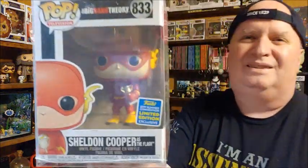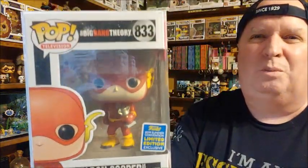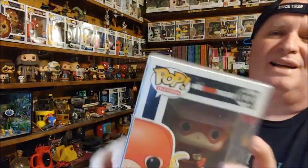Okay, so the first one is... Oh, that's Sheldon Cooper as the Flash. Okay, I was just thinking it was the Flash. So, okay, this is apparently worth $17. Oh, he's got a, yeah, as the Flash. So there you go. Never collected any of the Big Bang Theory pops, so this one's going up for sale.